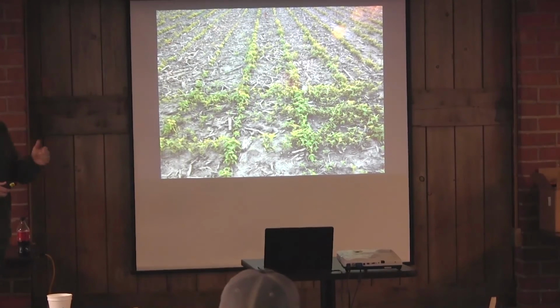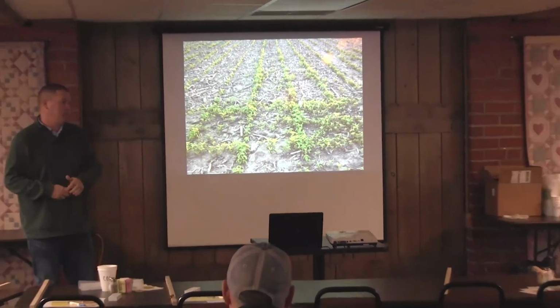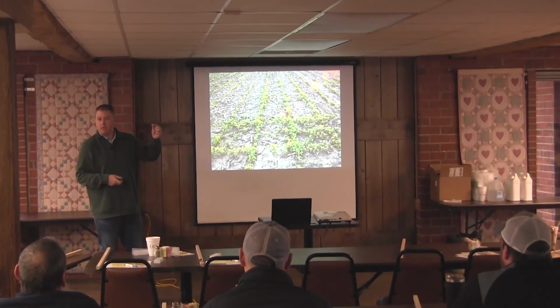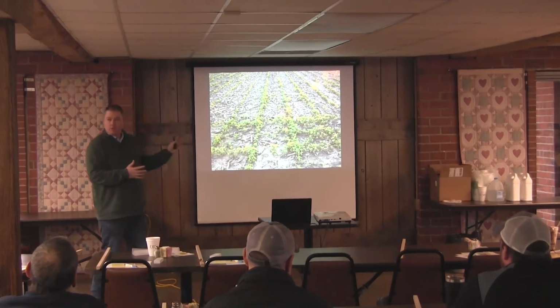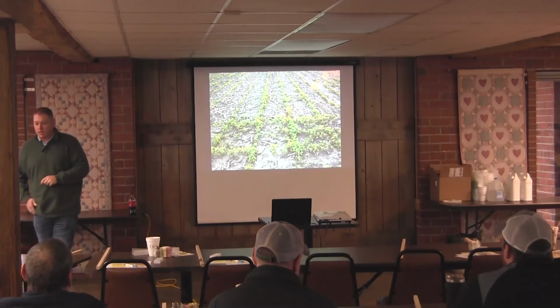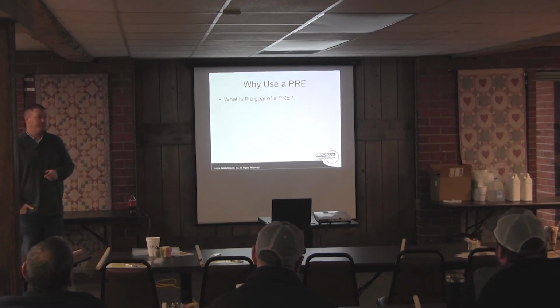So herbicides are incorporated half the depth of whatever your tillage tool is. So if you are running a field cultivator at 4 inches, it's mixing herbicides to 2 inches. If you're using some sort of turbo till or something that's a couple inches, it's mixing the herbicide half that amount, to 1 inch. So just keep that in mind as you do tillage, maybe after a herbicide or a pre-application. So this comes down to what's the goal of a pre?